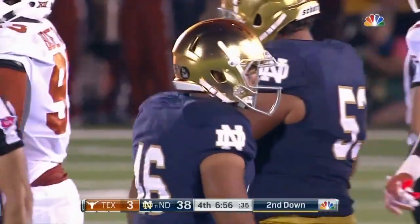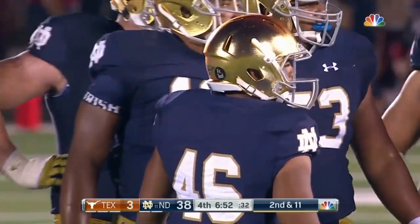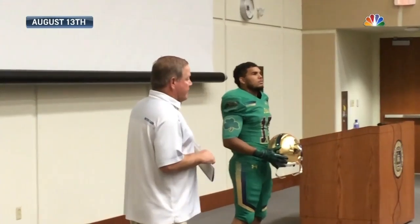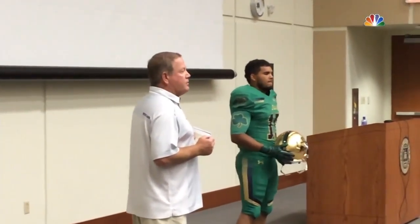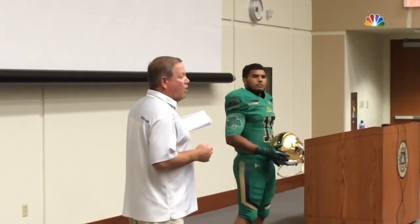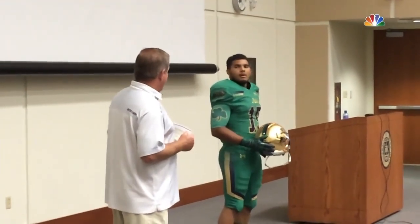He modeled the Shamrock Series uniform. He was coming out in front of the team, and this is what happened. That's why I brought him up here, because he models a lot of the things that are right with Notre Dame football. He's worked hard since he came here. He's a walk-on, and today, Josh, congratulations. We're awarding you a scholarship.